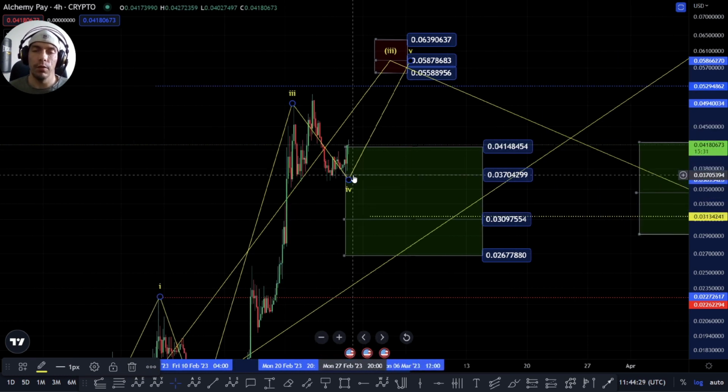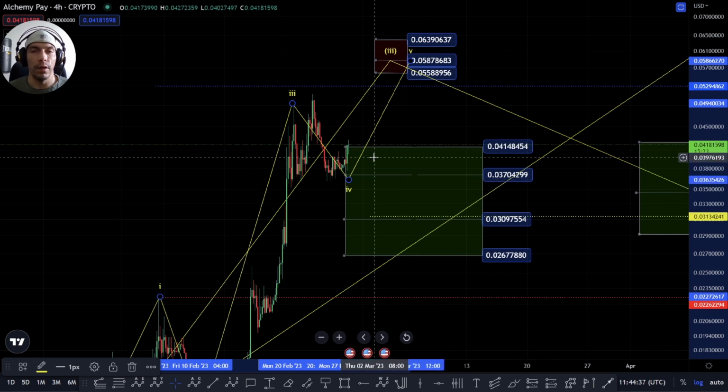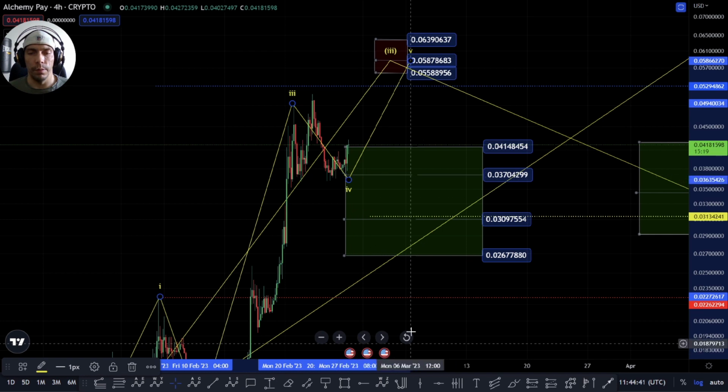So we have come up into that 236 already. So that's sort of the minimum area I'd be looking for, which would be this 37 cent area. Sorry, 037 area. And then basically from here we got a couple of possibilities.